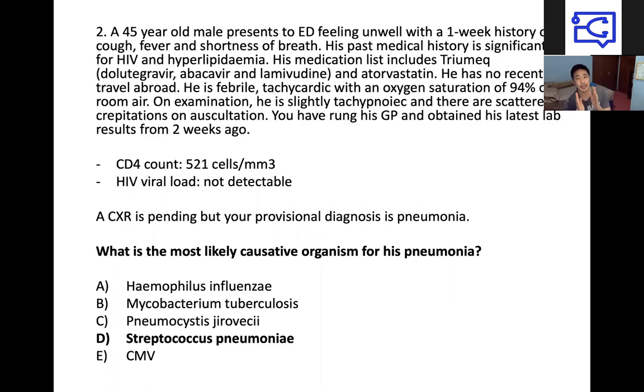Now, this is an annoying question, isn't it? It's basically telling you a HIV patient with pneumonia, and you almost certainly would pick PCP. The reason that's not correct in this case is that this patient has a normal CD4 count and an undetectable viral load, which basically means his immune system is similar to yours and mine. So he's susceptible to the same sort of organisms that would cause pneumonia in the first place. And PCP doesn't really happen in people with CD4 counts of more than 200. Sorry, a bit annoying, that one.